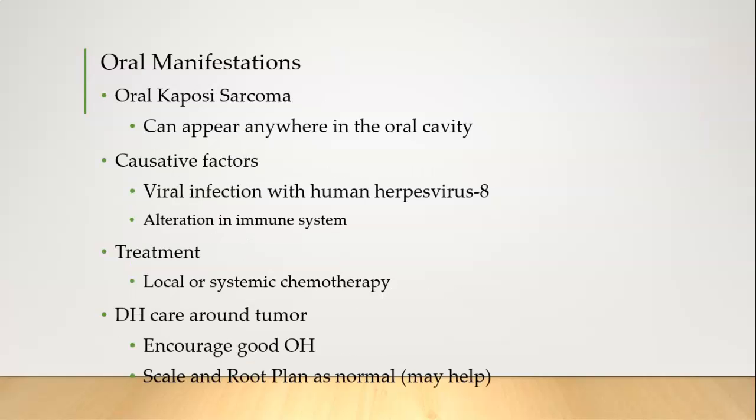Oral Kaposi sarcoma can appear anywhere in the oral cavity. Causative factors are viral infection with human herpes virus 8 and alterations in the immune system. So Kaposi sarcoma is one of the first signs that triggered the awareness of the virus and the epidemic. Since the advent of the ART therapy, it's seen less frequently, which is good.